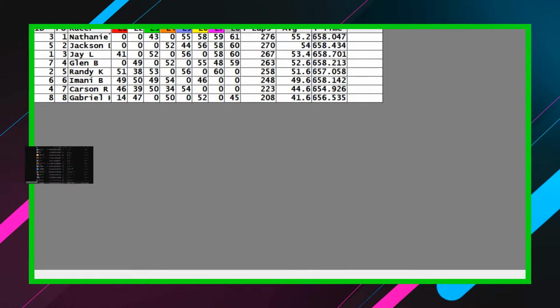As we can see from top to bottom, we're looking at less than 5 laps difference in change here, or 10 laps difference in change here for the average. Nathaniel Burden out in the lead with a 55.2 average, 276 on the lead, 6 laps ahead of Jackson, followed by Jackson with 270 and Jay Latham 267 to round up your top 3.